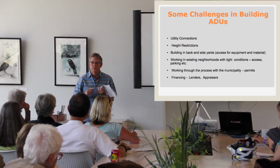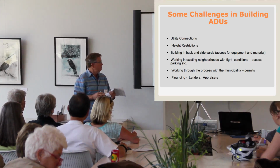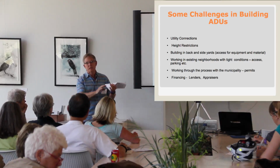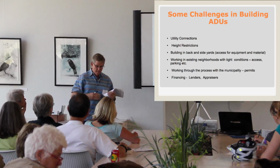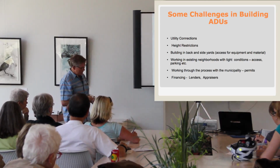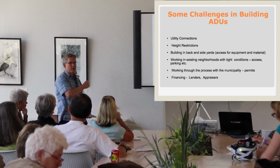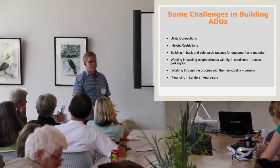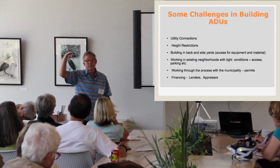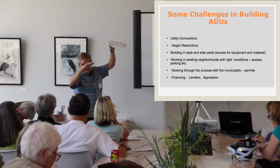In most cases, you can hook the sewer and the water up to the existing house. But how you do it is always a challenge. Underground, into the basement, into the crawl space, down into the front yard. All those things are determined in the feasibility study. The height restriction I mentioned as one of these guideline restrictions is 18 feet from the ground in a detached unit, from the ground to the center of the roof, so halfway between the gutter and the peak.